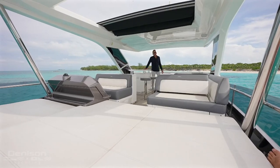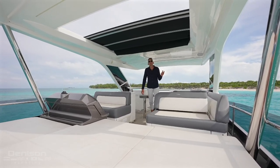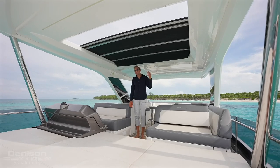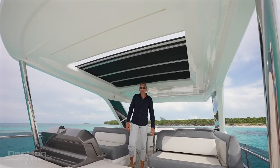This Galeon is loaded with features. Another one I'd love to mention is the sunshade, which allows you to either take in the sunlight while sitting at the main helm or cover it up because you've had enough sun for the day.